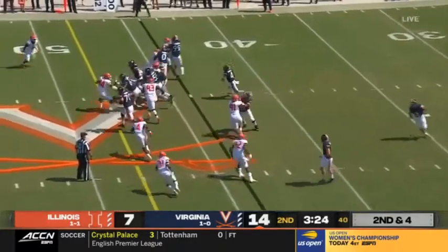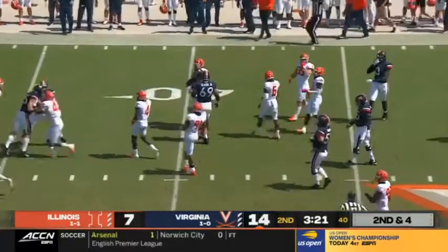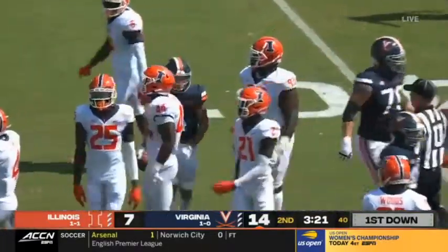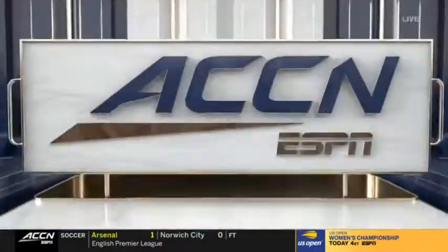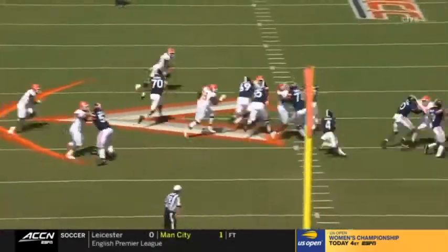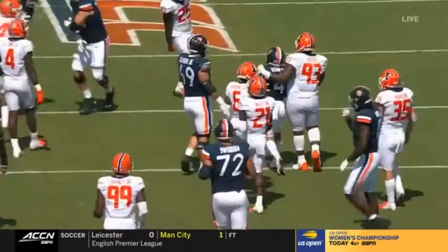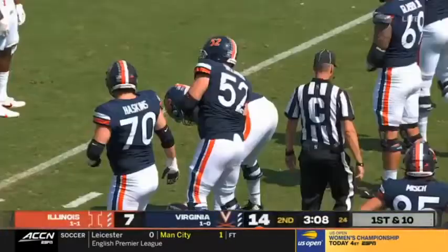Kemp on the push pass. He is electric with the ball in his hands, and he picks up a first down. And just like that, they're in Illinois territory. And what a push up front by this Virginia offensive line. Look at the right side of the offensive line: 72, 69, 55, 85. All these guys are 10, 20 yards downfield. No wonder there's room to run for Billy Kemp on that sweep.